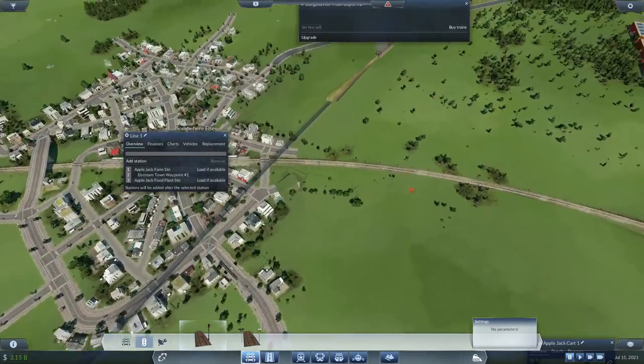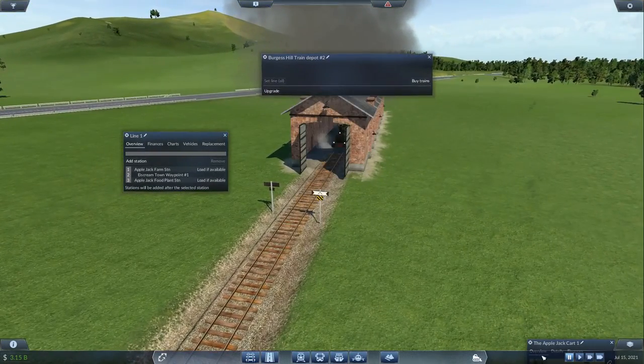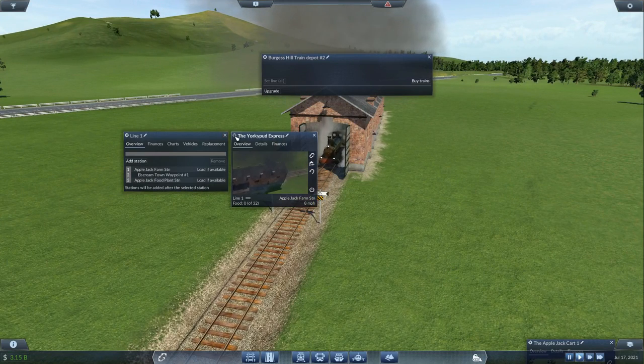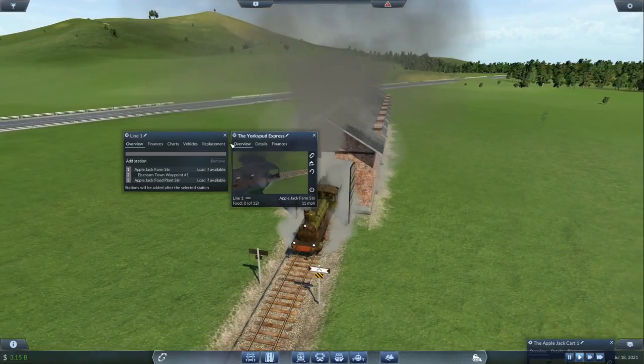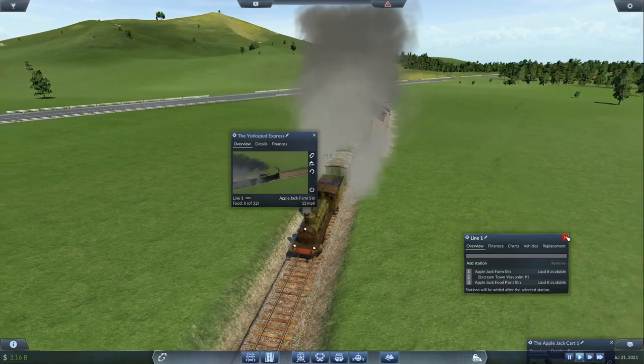Let's go up here and have a look. Let's get out of that. So, are you going to move? Yes, and now you'll move. Hooray. So, should we go on the last journey? The very last journey of the Yorkie Pud Express.